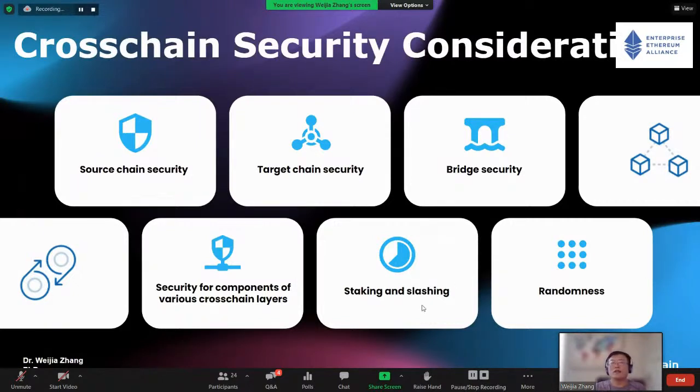And also we want to look at the staking and slashing. And this is important for open bridges, because these bridge operators are not trusted. They are permissionless. Anybody can be a bridge node. So they need to stake assets to run as a bridge operator. And also look at the bridge randomness as well.